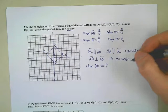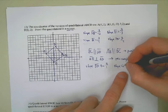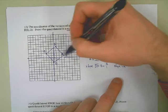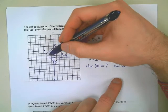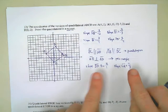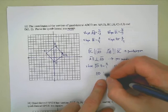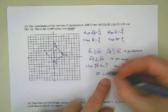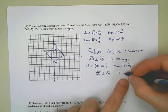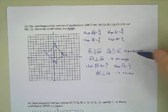And then the slope of CA. From C to A, I go down 1 and then right 1, 2, 3, 4, 5, 6, 7. So negative 1 over 7, voila. Are they perpendicular? Yes. So BD is perpendicular to CA. So that means it's a rhombus. And if you have a quadrilateral that is a parallelogram, a rectangle, and a rhombus, it must be a square.